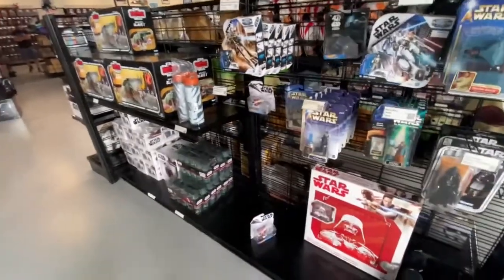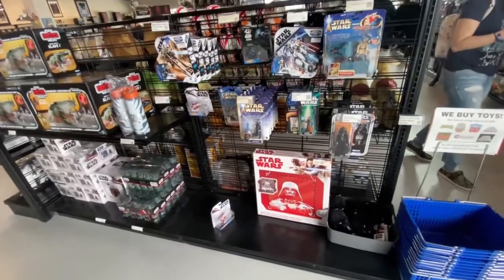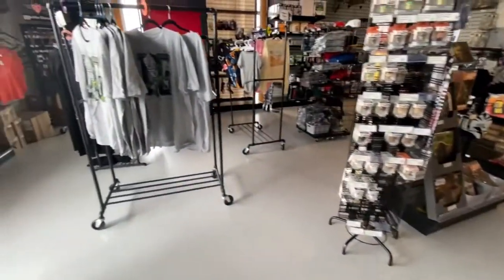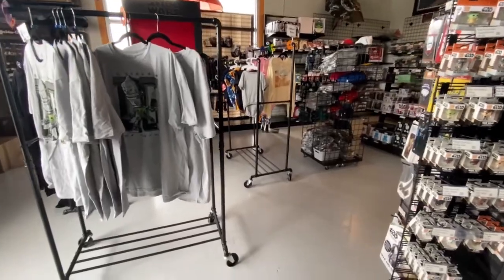Here's some more items for purchase as well. I'm telling you, these guys at this store have a plethora of items for any Star Wars character or Star Wars toy collector that you could think of. Alright, so we made it back outside to the car, and that place was amazing. Yeah, we spent probably about an hour or so just walking around and looking constantly.